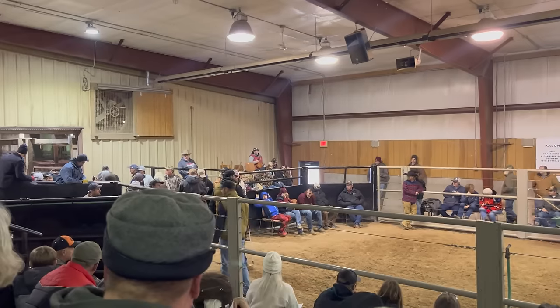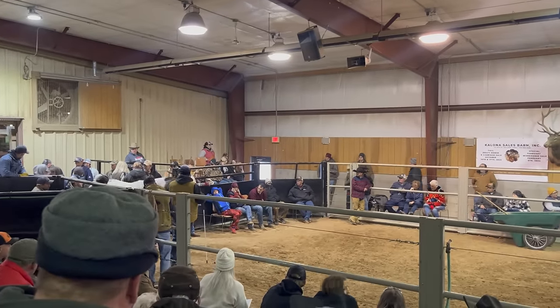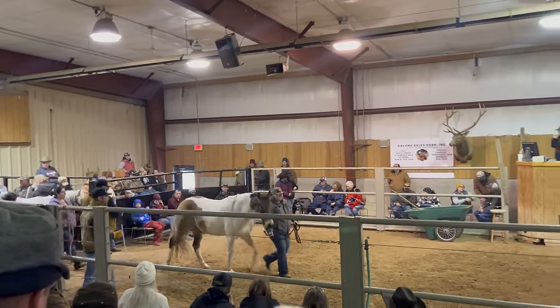$2,250. It's my registered spotted saddle horse right here, 6 years old. A good mare that just needs to be slowed down, loves to run, quick on her feet, can turn on a dime.